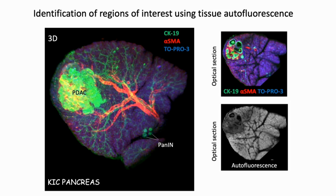In the healthy region of the pancreas, cytokeratin-19 stains the epithelial cells of pancreatic ducts. You could clearly see the network of the duct in green, and alpha-SMA is expressed by the vessels in red. In the different regions of the KIC pancreas, we observed a distinct pattern. Cytokeratin-19 expression was found in cancer cells, and alpha-SMA was expressed by cancer-associated fibroblasts, the CAFs. On the optical section here, you could clearly see that the intrinsic fluorescence of the tissue could serve as a reliable marker for recognizing and distinguishing different stages of the disease, the PDAC there.